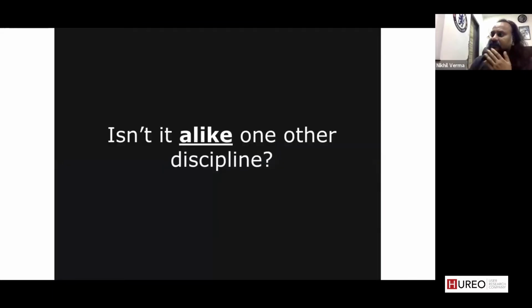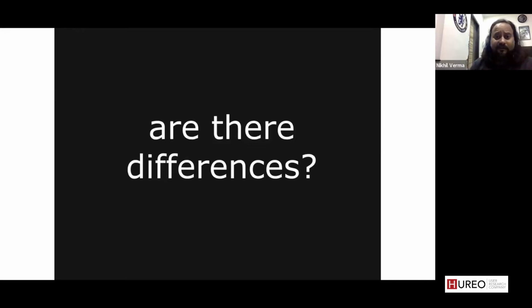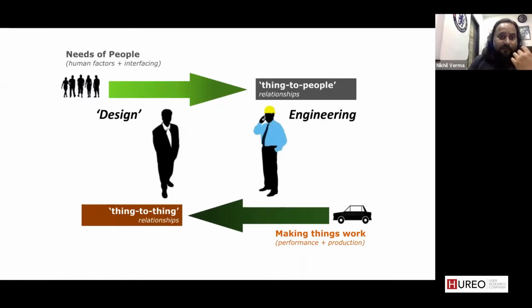And there's also another discipline that, in our Indian context, is very heavy on the mindset of the people out here, which is engineering. So is design very closely linked to engineering, or are there any differences? A designer focuses on the needs of people, whereas an engineer would think about how to make things work. For designers, it's mostly a thing-to-people relationship. That's how we come up with unique products, that's how we innovate. But for engineers, it's mostly a thing-to-thing sort of relationship.